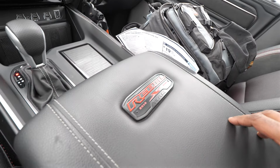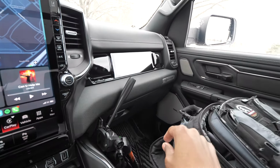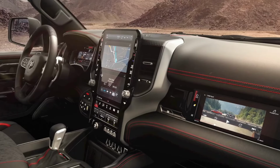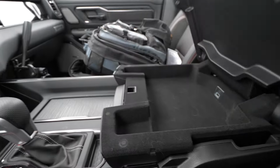Highly functional truck. The middle armrest is very comfortable, very plush. Got our Rebel badge on here as well as on the dash up there. This over here is actually a screen. We do have an HDMI cable so your passenger can watch a screen. Power button right there. The center console is going to be massive.